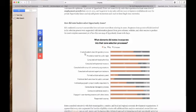This says, what elements did states incorporate into their zone selection process? The dark gray is no, the light gray is unknown, and the peach is yes. Created websites describing state process, 30. Provided a mode for public input, 33 to 18. Consulted with local authorities, 47. Consulted with potential investors, 36. Consulted with nonprofit community organizations, 39. Consulted with national experts and advisors, 40. Formed a citizen advisory panel, 10. Published draft selections for public comment, 5.